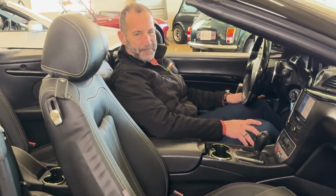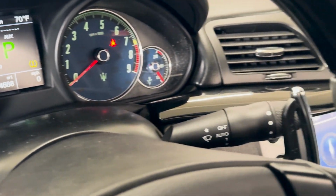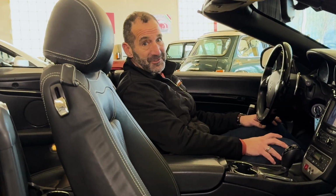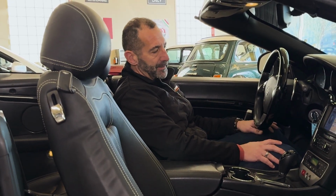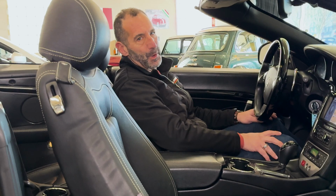Blue face gauges. That is a fabulous touch of these cars. They look so good, especially at night when they light up. 200 mile an hour speedometer, that's aggressive, right? 9,000 RPM tach, and it has something here that no other car has that makes the sound that no other car has, and that is the sport button.